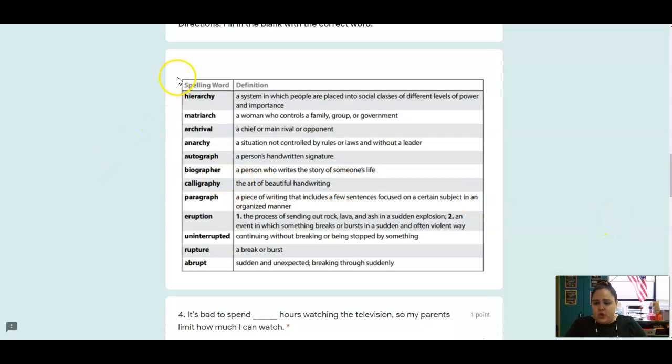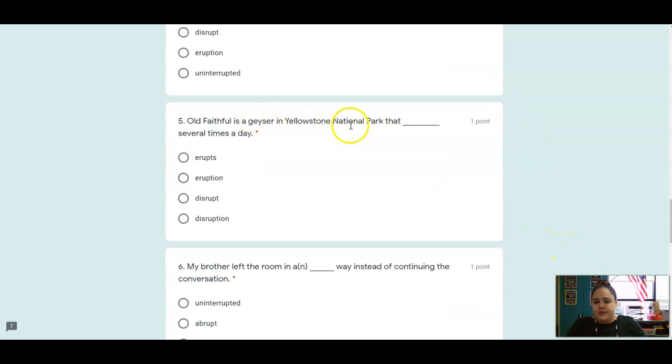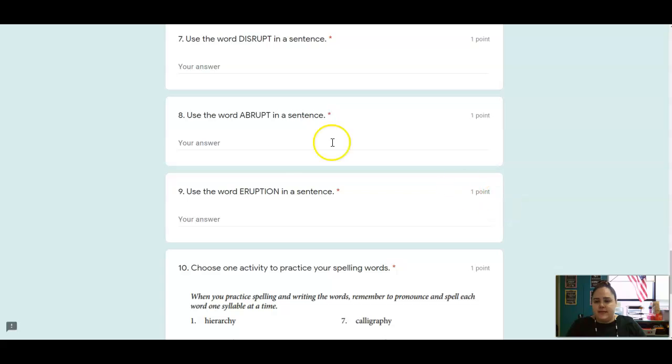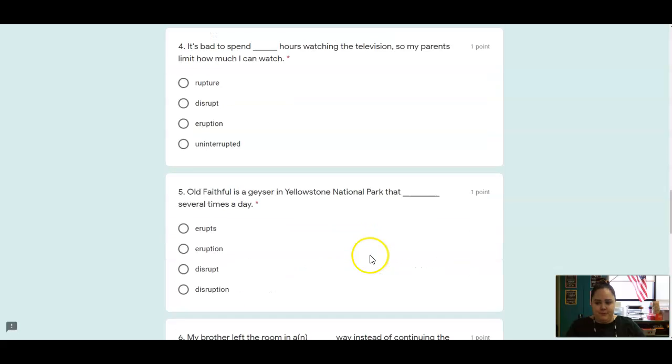Okay, so here is your spelling words and definitions here. You can use that to answer the rest of the questions. You're going to fill in the blank. It's bad to spend blank hours watching the television, so my parents limit how much time I can watch. Old Faithful is a geyser in Yellowstone National Park that blank several times a day. My brother left the room in a blank way instead of continuing the conversation. 789, you're going to write me a sentence using the words disrupt, abrupt, and eruption. And again, your definitions are up here, so use that to help you.